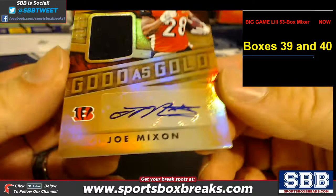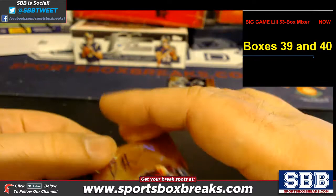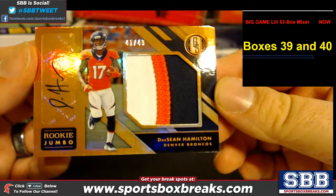Pittsburgh did very well in this break, Gregory Z. Next up, Joe Mixon to 125. Joe Mixon to 125. Travis S. and the Bengals. We've got to 49, Deshaun Hamilton, Jumbo Relic Auto for Len H. and the Broncos.